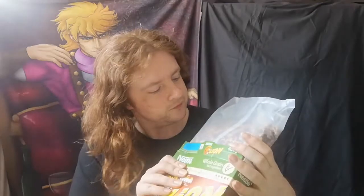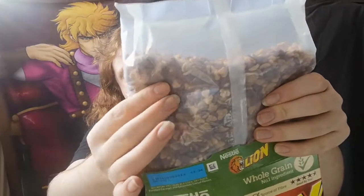Now, looks like tiny little flaky bits here. Not quite flakes, but they're kind of like thin, crispy shapes. So, yeah, I'm gonna go check these out.